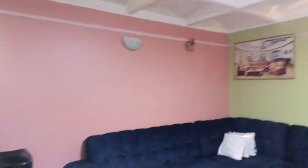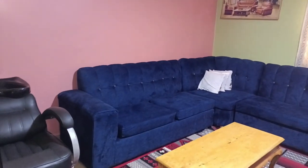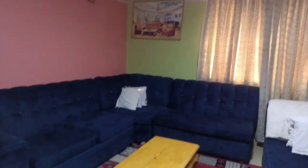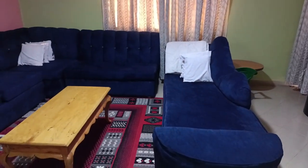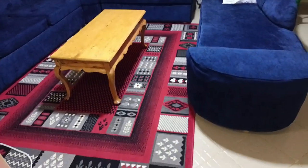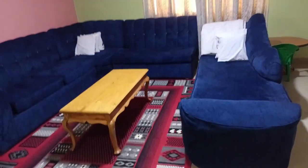So, tutokene kwa ceiling. So, hapa ni viti zangu. I have this L-shaped sofa. Yeah, as you can see, this is how my L-shaped sofa inaka. Then you will find that large window. Oh my gosh. And then you'll find this sofa bed. I have this sofa bed and just a simple carpet and a table in katikati. This is my sitting room in short.